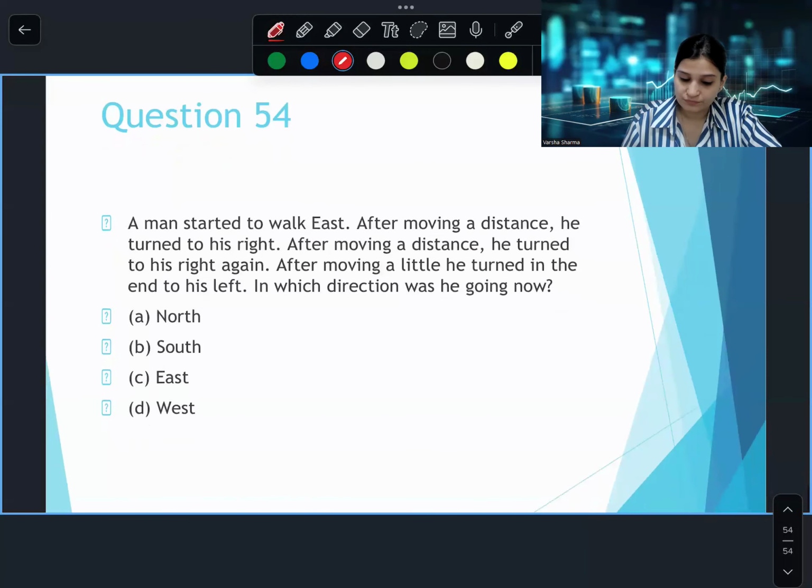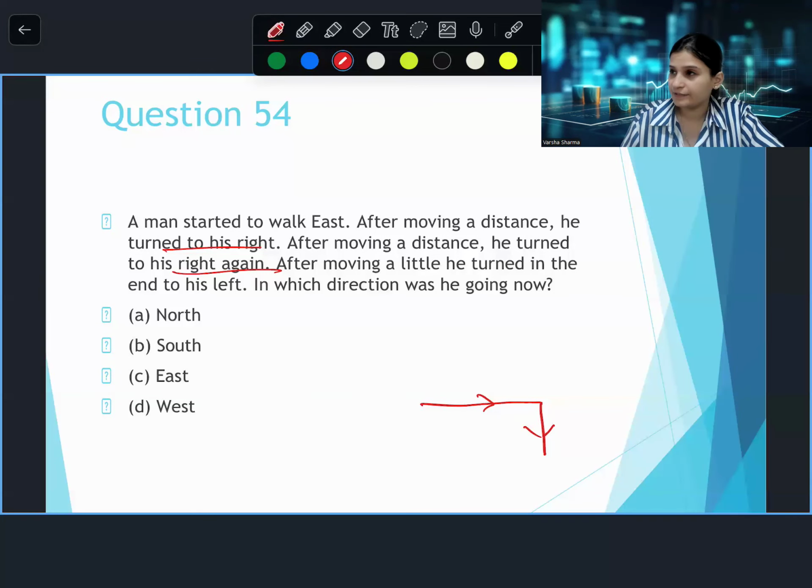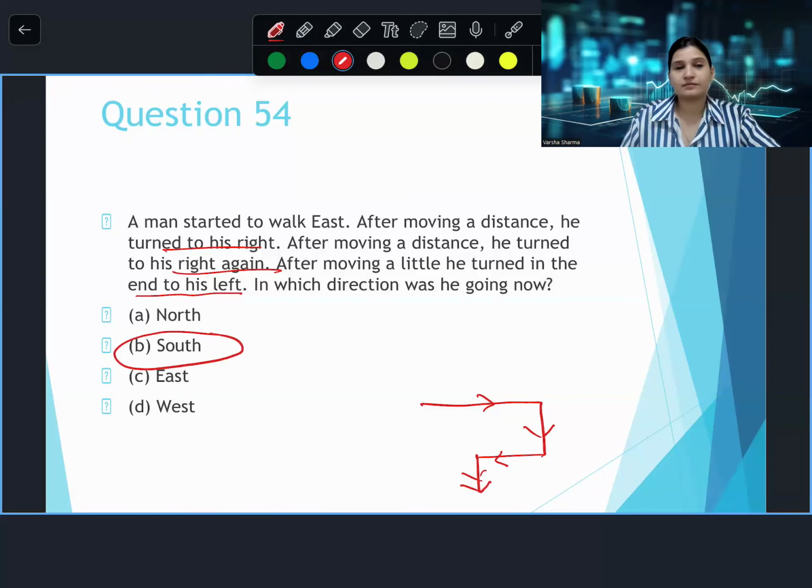54. South. A man started to walk east. After moving a distance, he turned to his right. Moving a distance, he turned to his right again. Moving a little, he turned in the end to his left. So he's now going in the southern side.